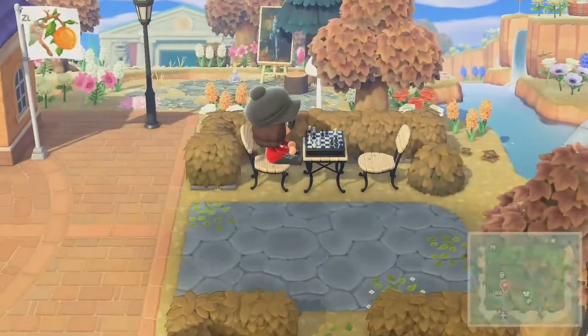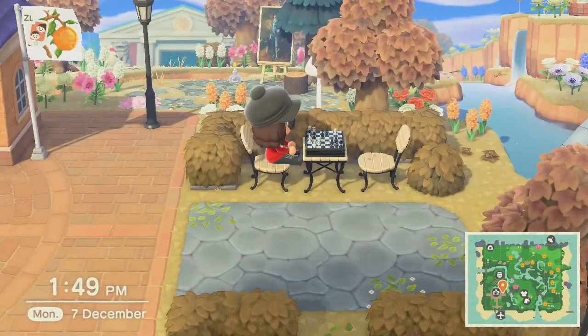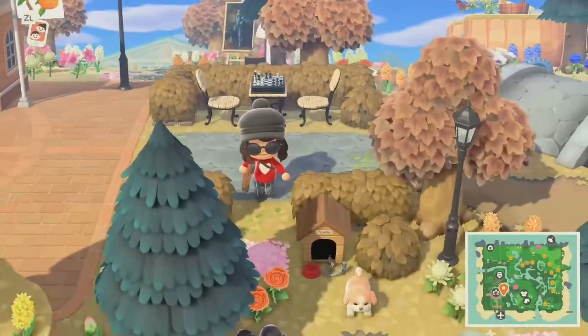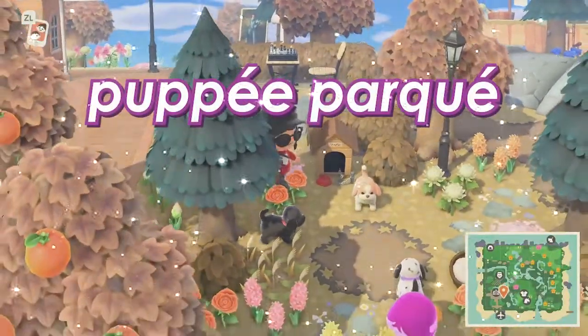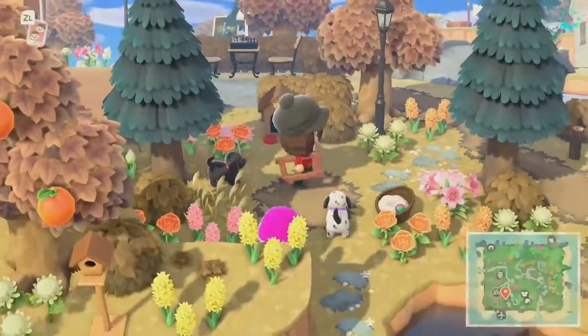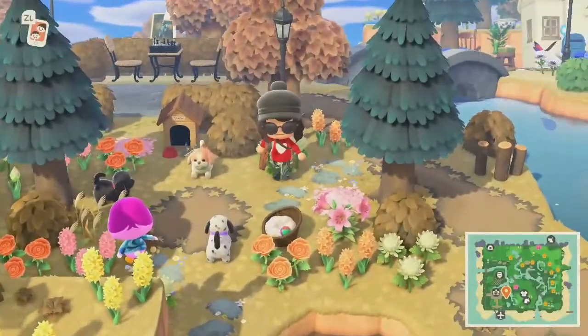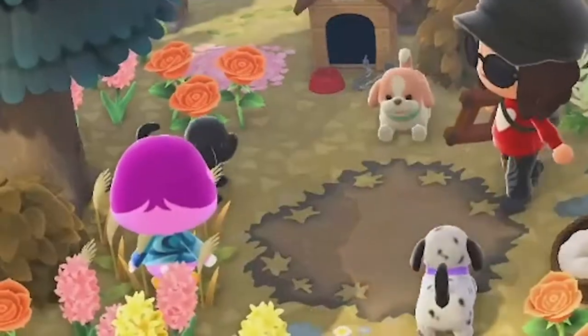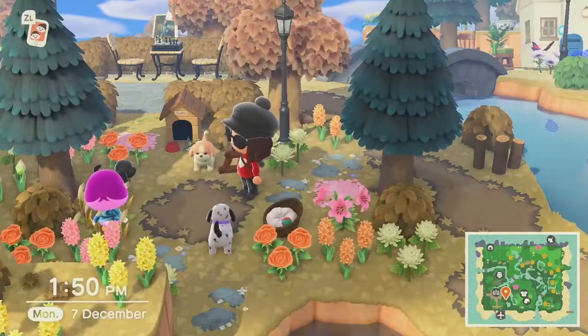This is where we sit down to have a game of chess, to train the mind, keep it agile. And here we've got the puppy park. Here's where the puppies hang out, where they sleep. They've got a beautiful pet bed, a beautiful dog house. Let's see, Miranda here is enjoying having a good time with the puppies.